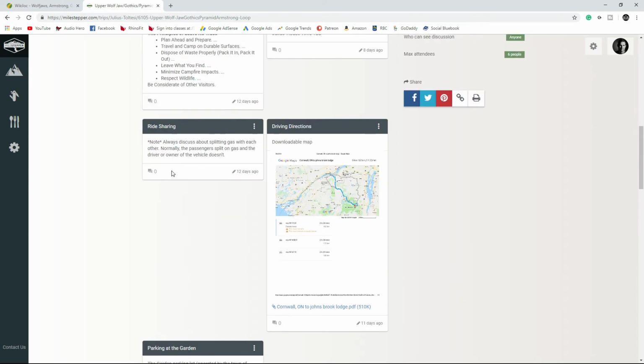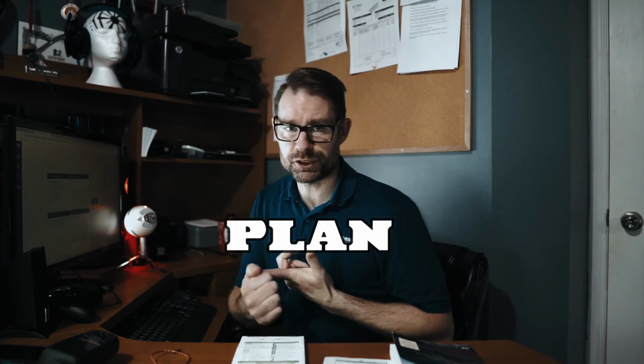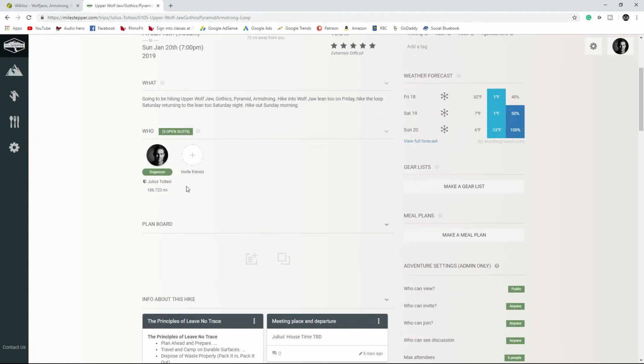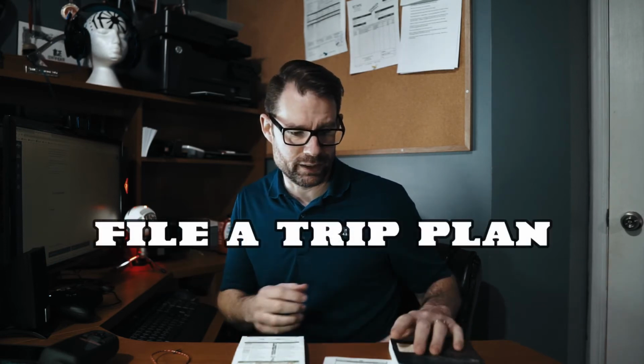Now what you do from here, so step number 3 would be to plan it. So once you research all the information, once you organize all the information, then you plan it, and that's basically sending out to your friends and anybody that you think would be interested in hiking. And that's what I use this website for too. Once I organize everything on MileStepper, then I can send out invites through this. A lot of people use Facebook invites or Facebook events, which is great. Again, I use MileStepper. And then the last step is actually really important, is creating and filing a trip plan.